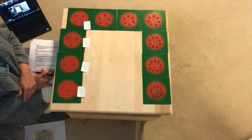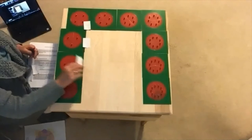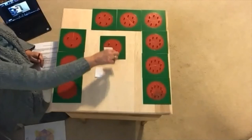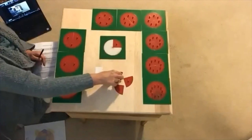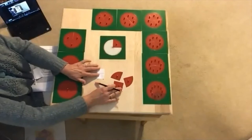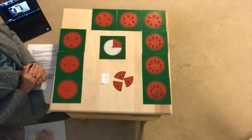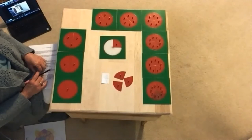Okay, so the next lesson would be introducing the numerator. So we're going to take out the family of fourths. I'm going to take out some members of the family of fourths. There are three members of the family of fourths here. This is how you can write that. That is 3/4. The number on top is called the numerator. It tells you how many from that family.